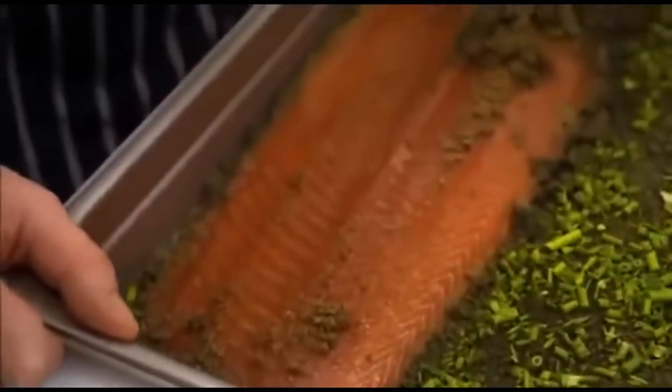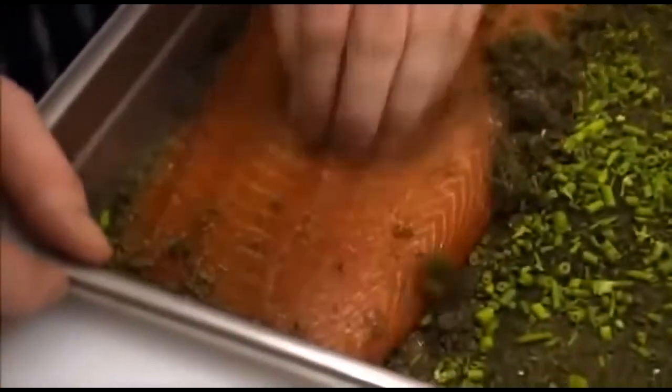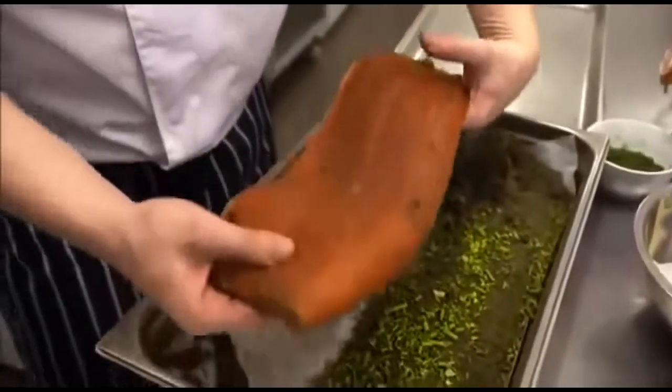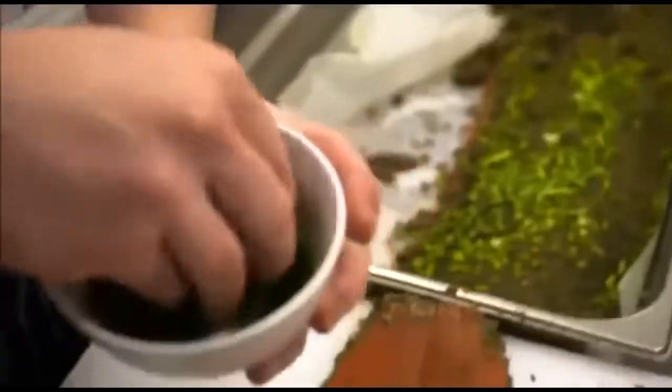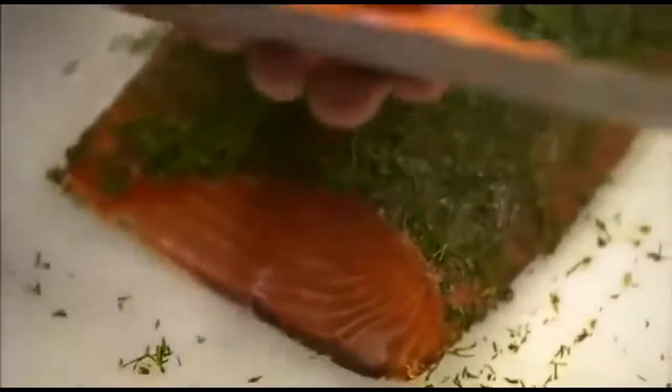Oh, isn't that a magic moment? So you can see how... Wow. See the texture, it's a bit firmer. Yeah, changed colour. We simply just remove all of the salt and sugar, which most of it has melted. Just going to give it a little bit of fresh dill on top. Try and get it as fine as possible.